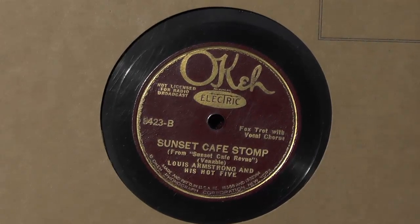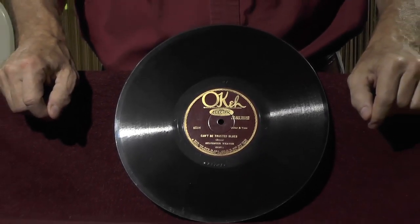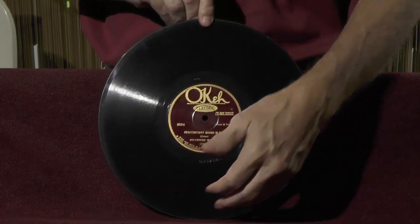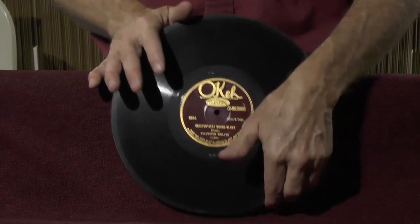OKeh Electric, Louis Armstrong's Hot 5, Sunset Cafe Stomp, $250 minimum bid, E- condition. 7056 Sylvester Weaver, Can't Be Trusted Blues, $500 minimum bid, E plus E. Let's look at what an E plus E looks like, just for the heck of it. Yeah. Is that nice or what? It's pretty nice. If you buy an E or E plus record from Knox Vintage Records, you will be happy. If you buy an M- record from Knox Vintage Records, you will be just as happy.